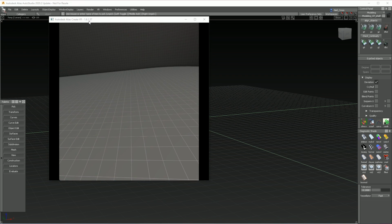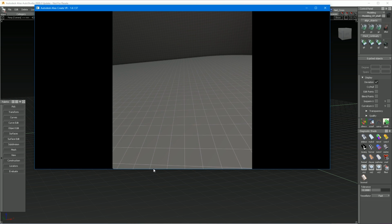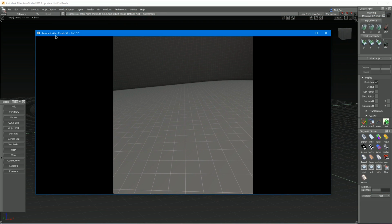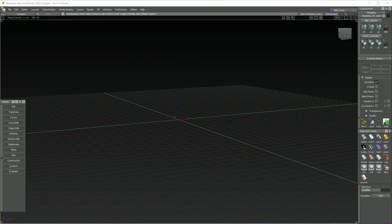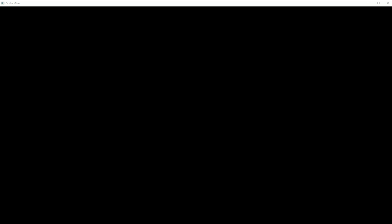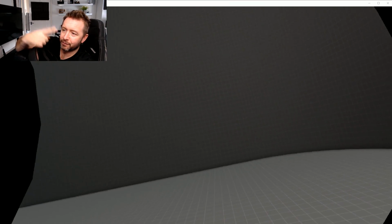So this is the Create VR display mirror, which you can resize to a certain extent, but unfortunately the mirror stays at this bizarre aspect ratio, so I can't fill the screen up with it. The whole point of that is just to let people in the office see what you're seeing when you're designing, and they can comment on it as you're doing it. Instead, I'm going to use the Oculus Mirror, which unfortunately is equally problematic because it crops off one side of the eye on the left over there.